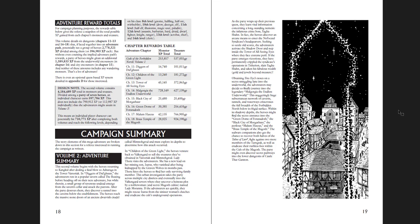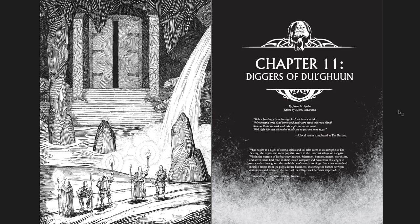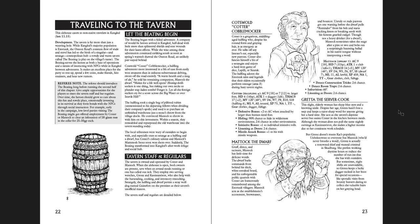The campaign has an adventure summary as an outline, and then you get each of these adventures as you go through. The Diggers of Dol Guin. Great adventure. It's a follow-up to one of the early introductory adventures from the first book, which was this kidnapping and assassination, and things were going on. There was a loose end there. I talked about it in my other review, where this woman was kidnapped and sold off into slavery, and her son was taken and sold off to another person.